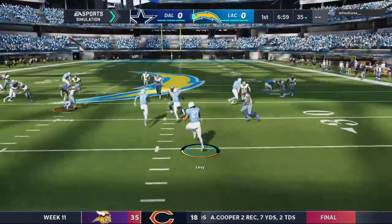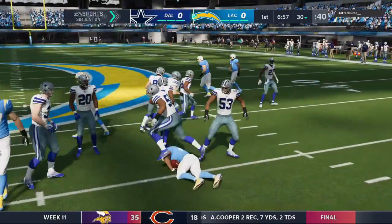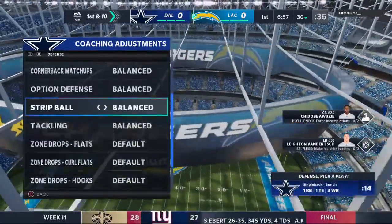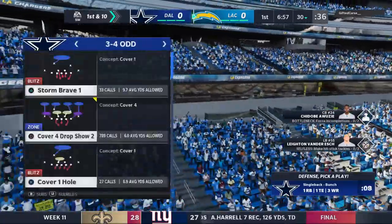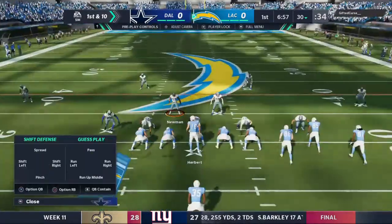A fairly short kick from the 14. And a nice return sets him up pretty good here right at the 30-yard line, their own 30-yard line. So 1st and 10 now from the 30.